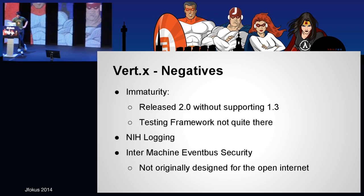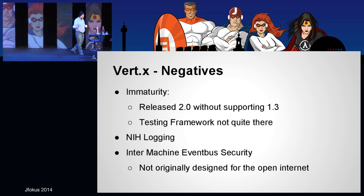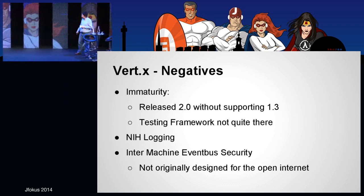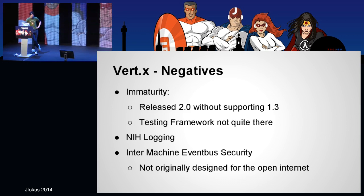And yeah, also the inter-machine event bus security was an issue for a while. We ended up having to wrap that connection up in VPN, SSL stuff as well. So, similar problem to Mongo, and we'll talk about this a little bit later as well. It's sort of a problem with all of these bleeding edge technologies and ideas. Things like security tend to be put in as an afterthought.